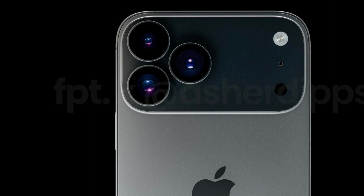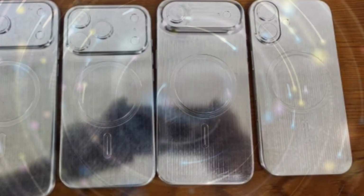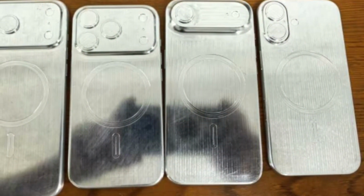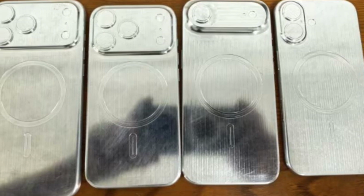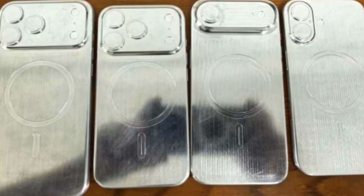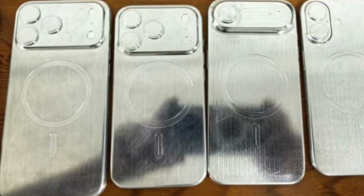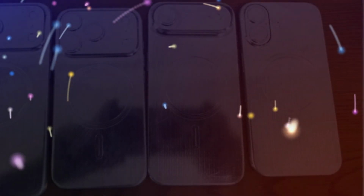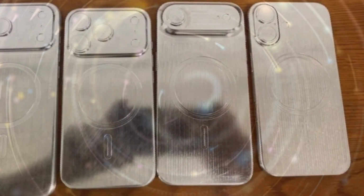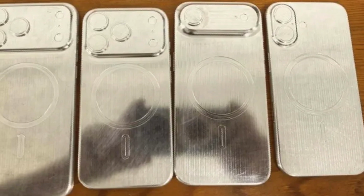The iPhone 17 Pro takes the runway strip camera bump to a new level, extending the camera bump of the iPhone 16 Pro all the way across the back of the handset. The triple-lens camera is situated in a triangle configuration on the left side, while the flash, microphone, and LiDAR have been shifted to the right side of the camera bump. The measurements are 149.63 millimeters in height, 71.44 in breadth, and 8.75 millimeters in thickness.